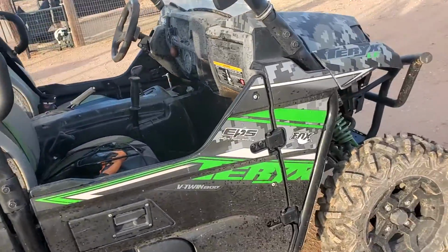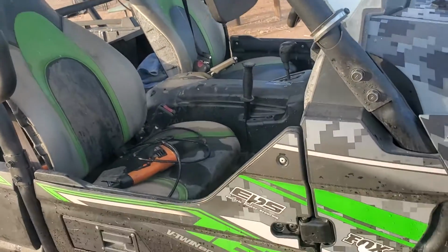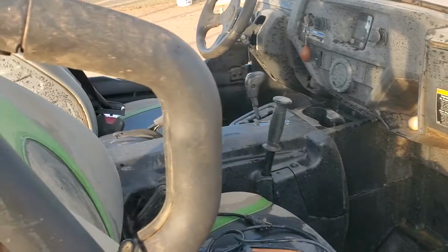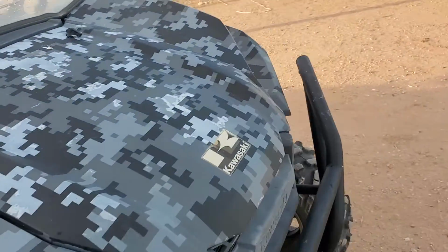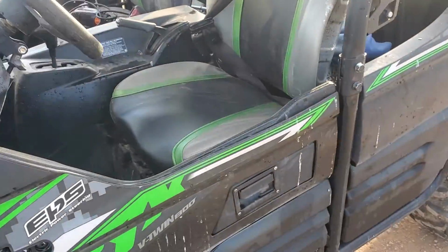So this has all the bells and whistles. I told them to make it street legal when I bought it, so they literally just added a horn and I think added some different lights to it. It wasn't like a huge makeover. I think it cost like $500. It wasn't that big of a deal.